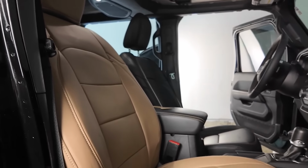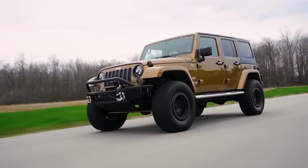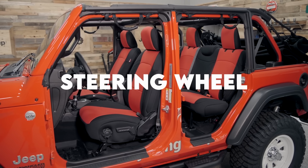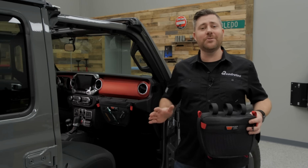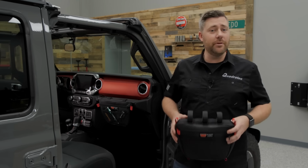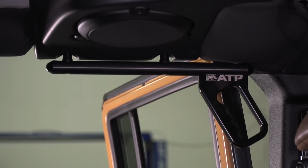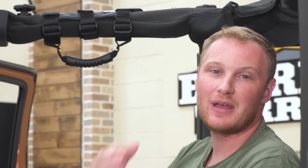Now this next one, nobody thinks about until it actually happens. You're bouncing down a rough trail, your passenger panics, and they grab your arm so hard you almost lose the steering wheel. Number 8. Grab handles. The second your Wrangler leaves pavement, everything starts rocking. Side to side, front to back, and your passengers are going to reach for whatever they can find. The dashboard, the door handle, your shoulder, anything.